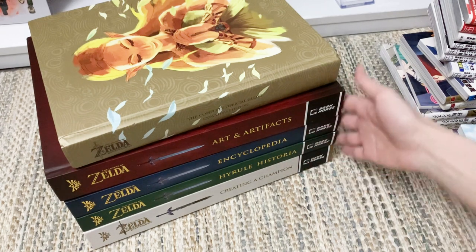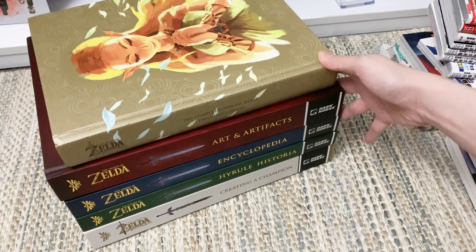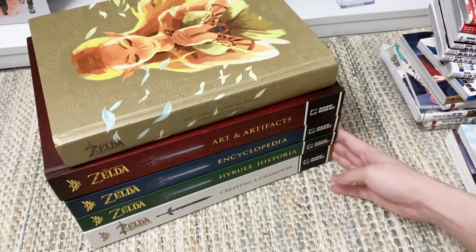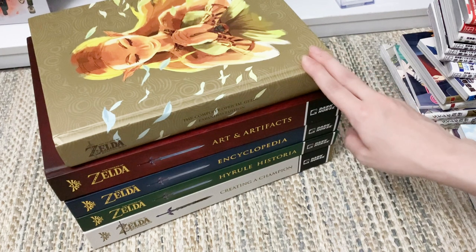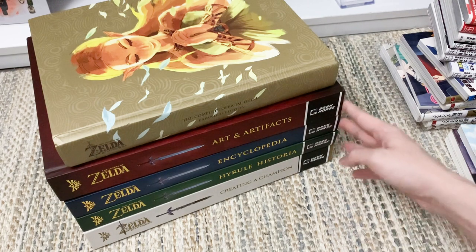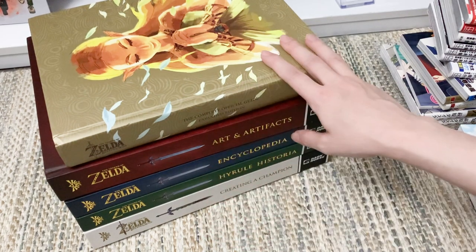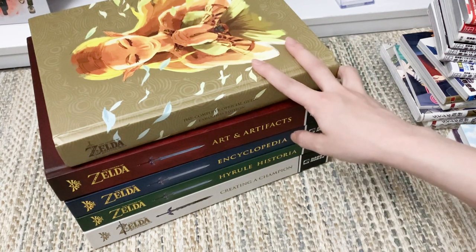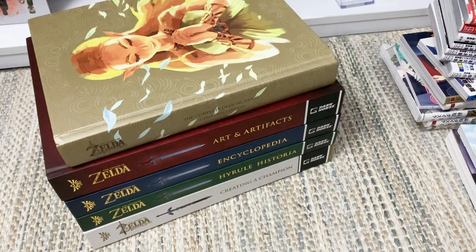So I'm not going to flip through all of these just because I'm getting to the end of this video and I feel like it's going to be really long, but I will link this one. I did a flip through of these when I got them in the haul video, so I will link that video if you want to see a little glimpse inside these books. They're all hardcover, they're all really nice. And my husband is a huge fan of The Legend of Zelda. So just like with the last book, I definitely wanted to get all of these for him, but I also enjoy them just as much as he does. So The Legend of Zelda.